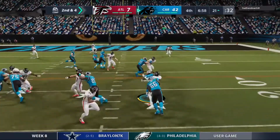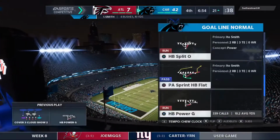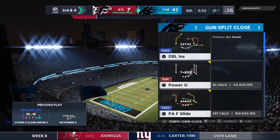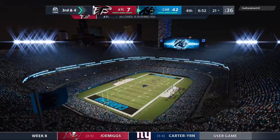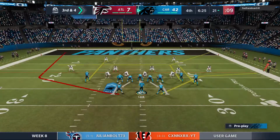They go back to the ground with Smith. And he is met at the line of scrimmage, and he goes down right there. No gain on the play that time, and they'll look to convert on what will be a 3rd and 4. It's now 3rd and 4.